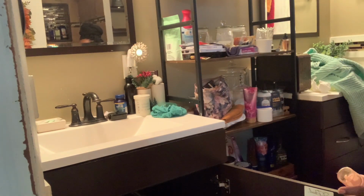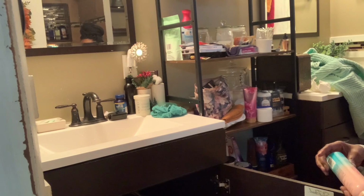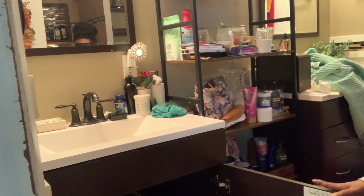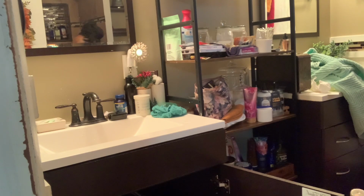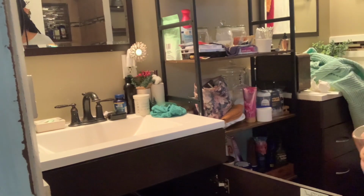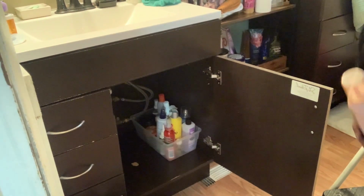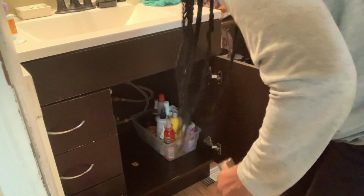There's some things in there that I'm just going to be throwing away because they've been sitting in there without a purpose. Let me let you guys see back down in there. That's the first bin already neatly organized.